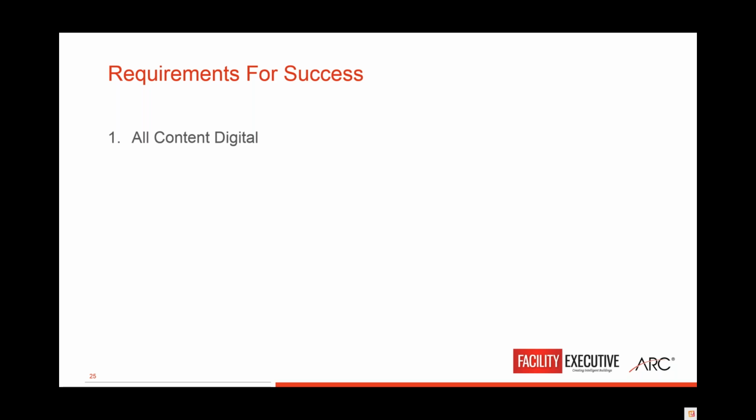So all content is digital. You need to make sure that all of your information is digital. I'm not talking about just new stuff. I'm talking about all of your stuff. Think about your plan room. Think about your dungeon in the basement, the scary room where nobody wants to go because it's just a mess. It should be digital too, because I've got news for you, folks. The plans in your dungeon or your plan room are not getting any better year over year. They're getting worse. Think about how faded they are now. You have to capture as much of that stuff as you can.